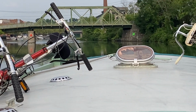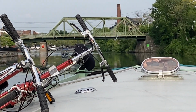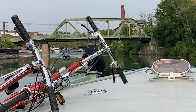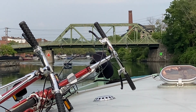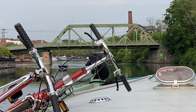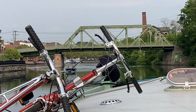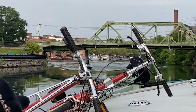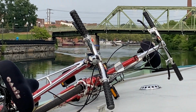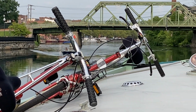I believe this bridge that's coming up is a Wonderful Light bridge. I'm pretty darn sure. It may be the Bridge Street Bridge, but I think it's a Wonderful Light bridge. The one after it is the Oakland Street Bridge, and we're going to be mooring right there, so you can see where we're mooring up ahead. You see the white boat between that boat and the boat behind it? That's where we're going to come in.